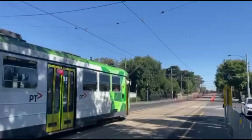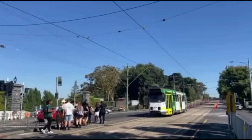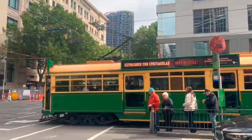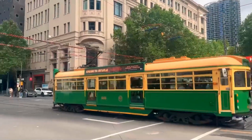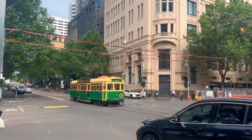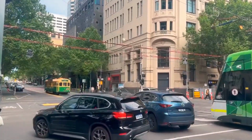The city of Melbourne, Australia is well known for many reasons, including their iconic tram network. The city also has an extensive network of suburban railway lines on 5-foot 3-inch gauge, electrified at 1500 volts direct current.